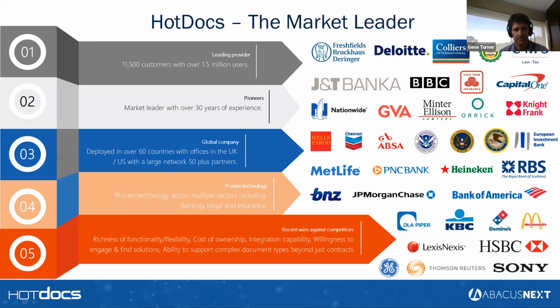We've chosen HotDocs because we have confidence that when we're scoping a job using HotDocs, we know what it can do. We know there's very little that it can't do in terms of complexity of documents, and so it's a good tool for us to work with when we're trying to scope our jobs and give people certainty around fees and that it will actually work.